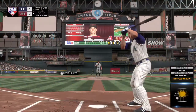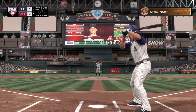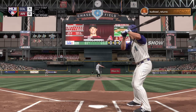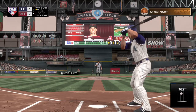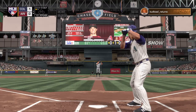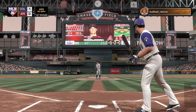Stepping up now, Robbie Ray. He'll get us going in the bottom half of the inning for the Dbacks. Catcher, number 3. First pitch of the at-bat. A fastball right down the middle for a strike. The windup and the 0-1. The high fastball is in there.